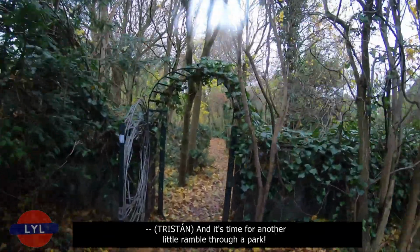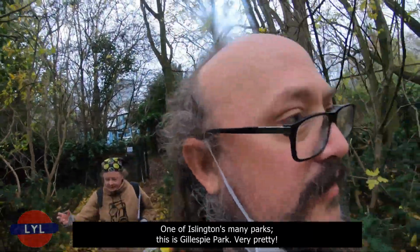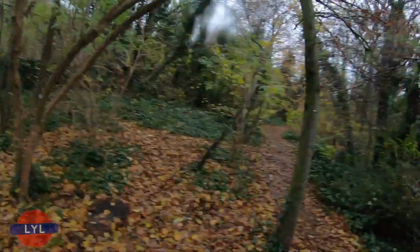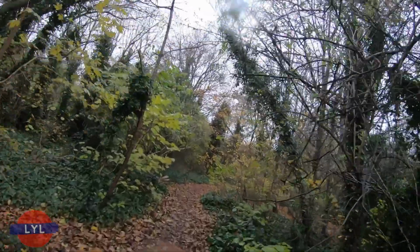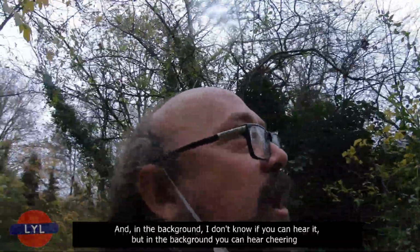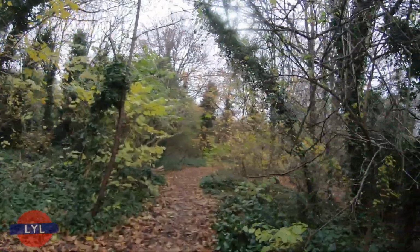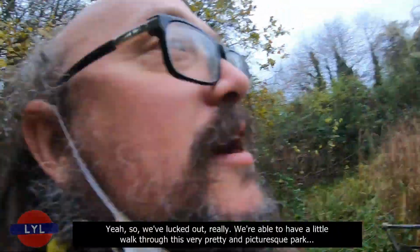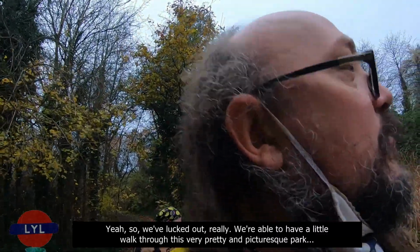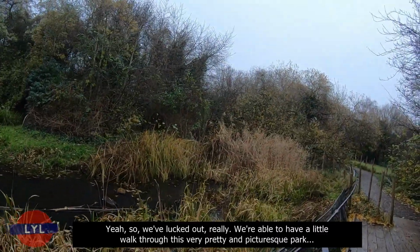And it's time for another little ramble through a park, one of Islington's many parks. This is Gillespie Park. Very pretty. In the background you can hear cheering because the match has just kicked off. So we've lucked out really. We're able to have a little walk through this very pretty and picturesque park.